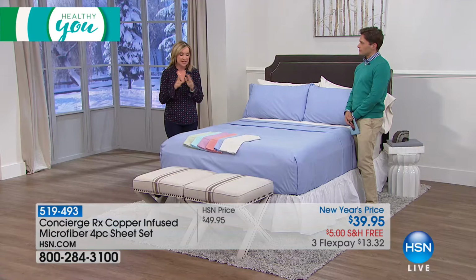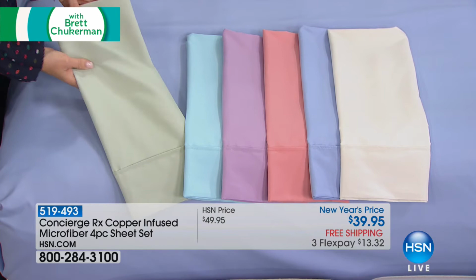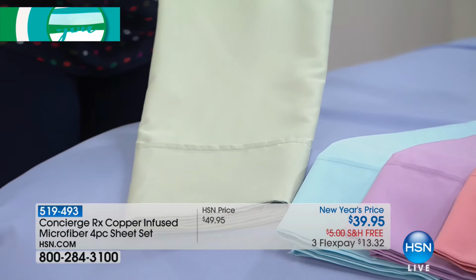So I want to show you colors first. And this, too, is a performance sheet in all your favorite colors. Not just white, not just ivory. And if you have a king-size bed, what a great value on the king-size, too. We have it in sage green. Notice, you don't see any copper there. It's just a beautiful soft green color.